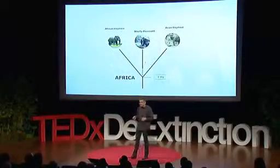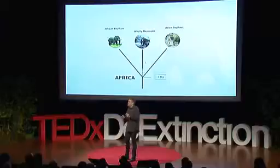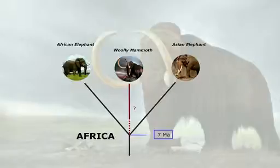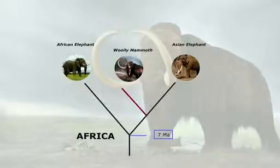So having this information allows us to answer one of the interesting relationship questions between mammoths and their living relatives, the African and the Asian elephant, all of which shared an ancestor 7 million years ago. But the genome of the mammoth shows it to share a most recent common ancestor with Asian elephants about 6 million years ago, so slightly closer to the Asian elephant.